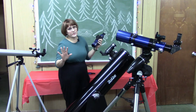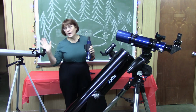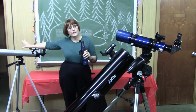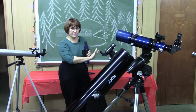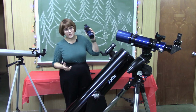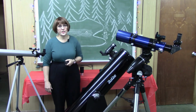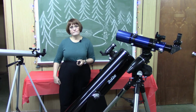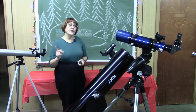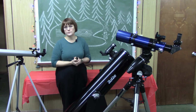Some refractors and catadioptrics are designed such that you're at the back of the telescope and not at the front. In that case, a straight through finder tends to be better to use. So it depends on your telescope what you need. But don't forget your finder scope needs to be alignable. Any finder needs to be alignable.